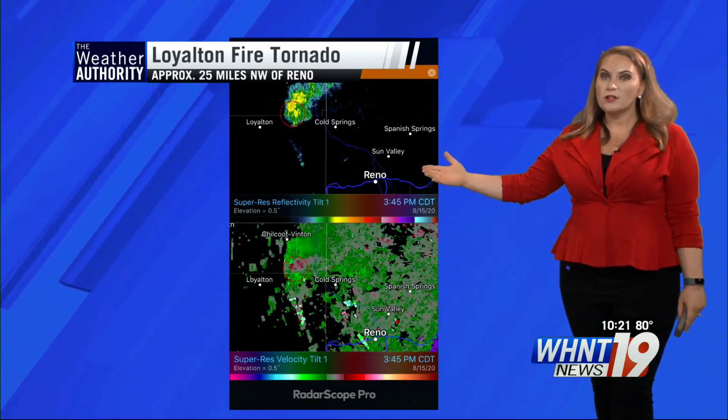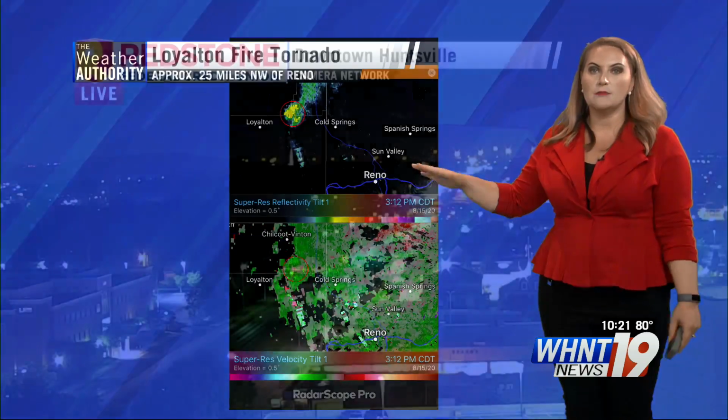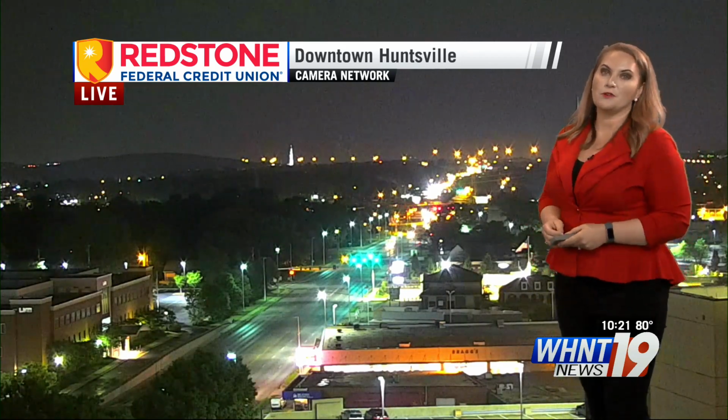So it is really fascinating as a meteorologist to watch this, but live on the ground, taking a look at all those images flying by on Twitter, it is also very heartbreaking and very, well, scary to look at if you were on the ground.